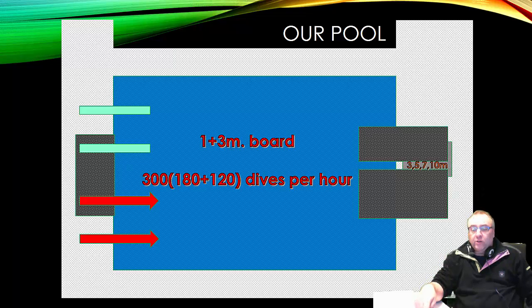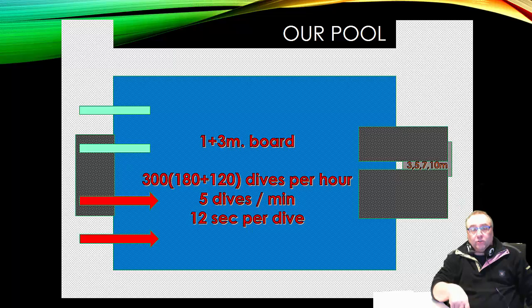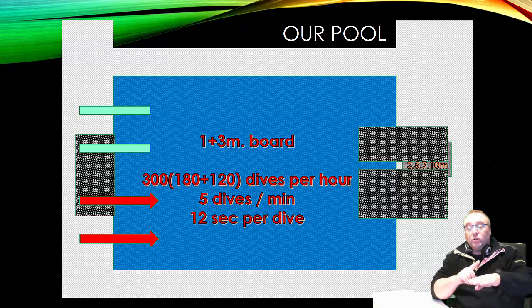Okay, if you see 300 dives in 1 hour, that's 5 dives in a minute. That's every 12 seconds a dive. So if it's 12 seconds per dive and you know that it takes about 7 to 9 seconds to complete the dive, so actually the things that you want to see is start the approach until they are underwater. That takes about per dive 7 to 9 seconds.